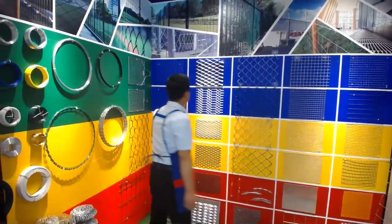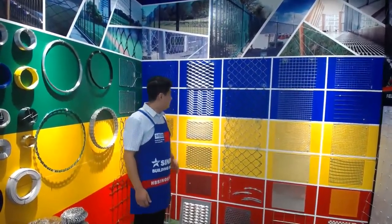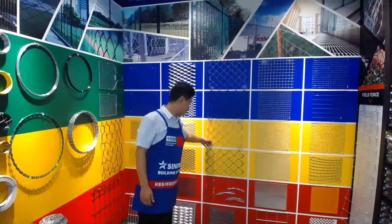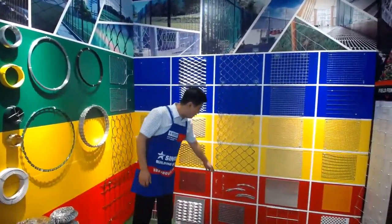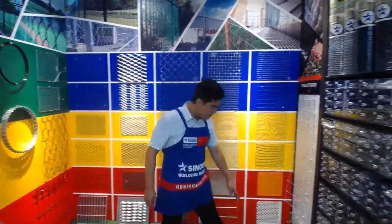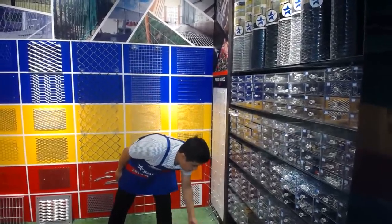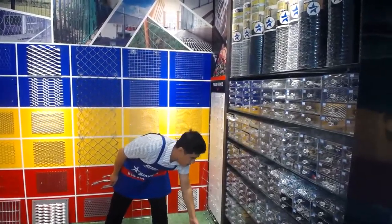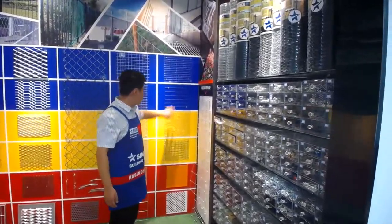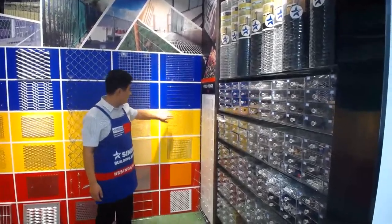And here is our expanded metal plate. And this is our tanning fence, galvanized PVC, hot dip galvanized. And this is our barbed steel wire. These are small samples in here. This is our hot dip galvanized barbed wire. This is our square wire mesh. This one is galvanized and the surface is black. This is PVC.